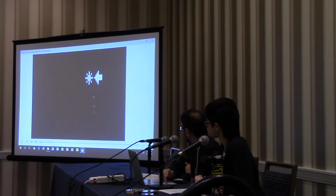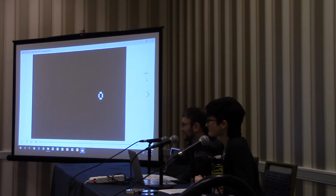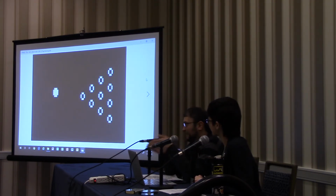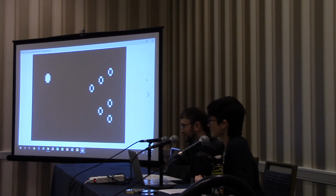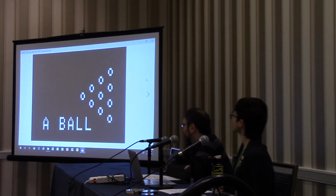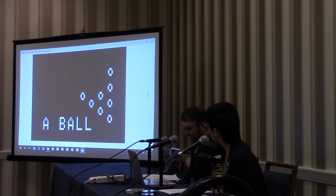Let me skip ahead to bowling. It's based on whoever's arrow is pointed the most directly at the other player. So yeah, the bowling game, it's an improvement on the original Fred one, but it's still kind of janky. You'll note the ball just sort of bounces around. It's really hard to plan a shot.